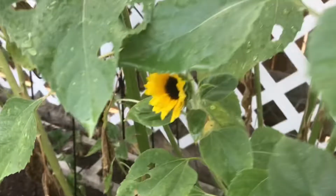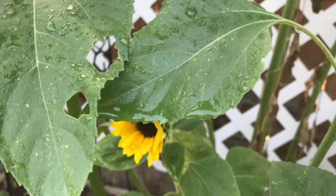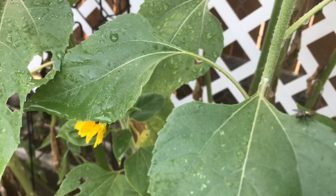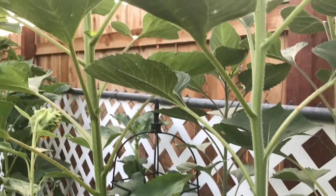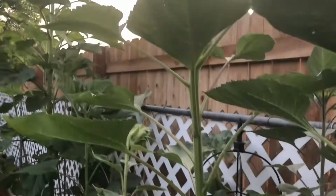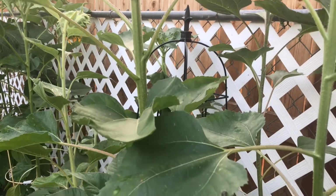Like I said, they were really planted too close together to get really big ones. But considering everything, they did pretty good. But we'll have more to take pictures of. And some of these tall ones I'll have to bend down. Sorry, the lighting is so bad. Just did a video yesterday about lighting.